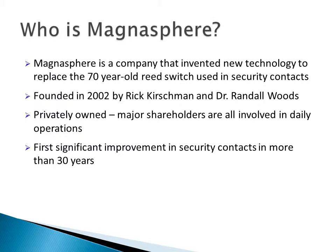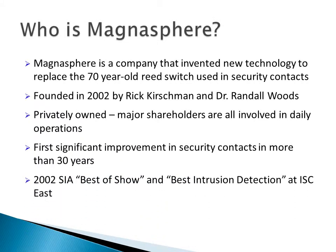We have the first significant improvement in security contacts in more than 30 years, and back in 2002, Randy and Rick took this switch to the ISC show, the International Security Conference, and submitted it into the Security Industry Association's new product showcase, where the switch won Best Intrusion Detection and Best of Show.